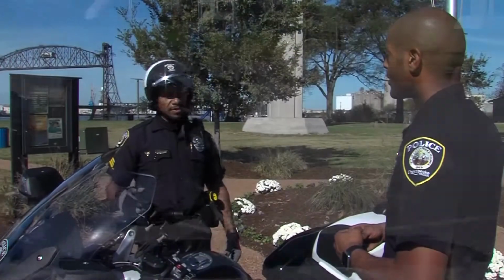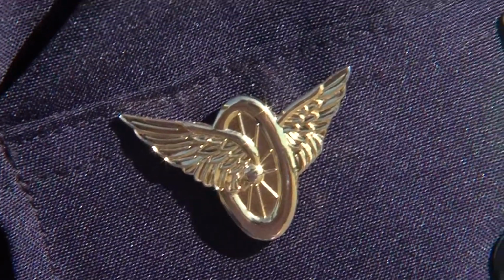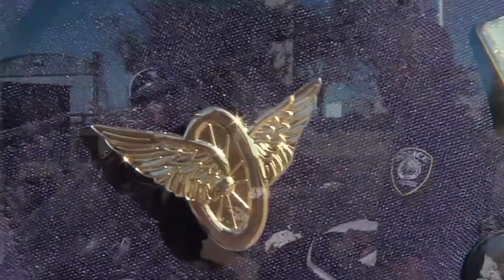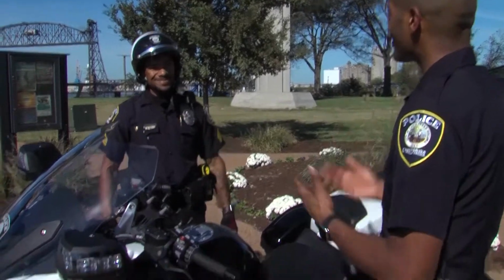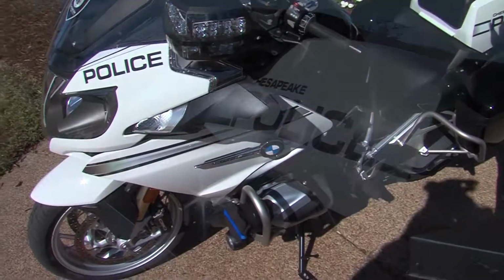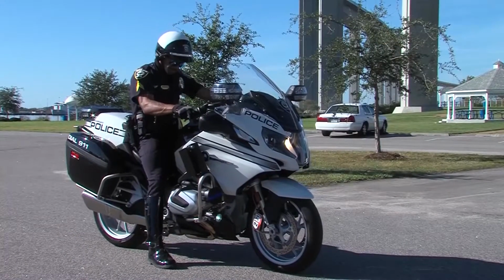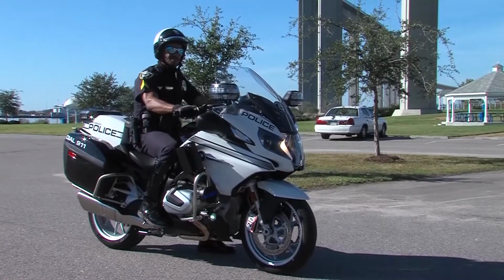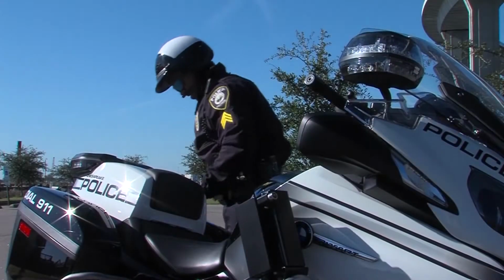You ever notice traffic officers? See here, I have a wheel. The wheel is the motor in motion. The wheel symbolizes motion. The arrow through is precision, so you have to be precise on this motorcycle. Oh, wow. I never knew that. We love it. It's very practical to what we do. It's a lot lighter, and it's a great day-to-day bike if you have to be on it every single day.